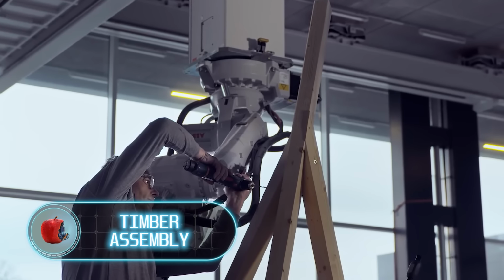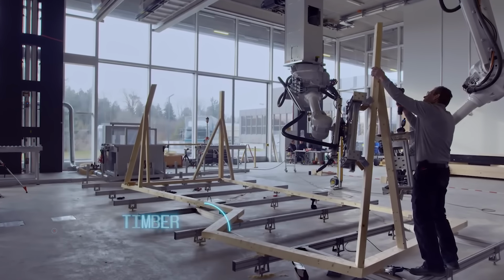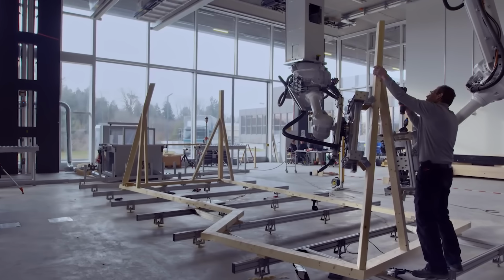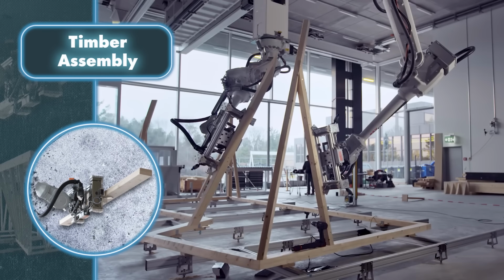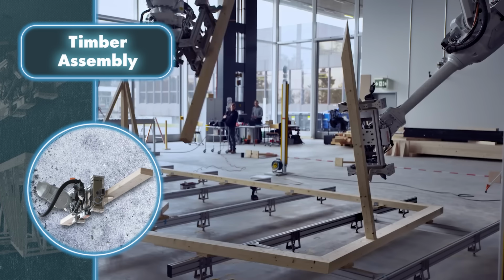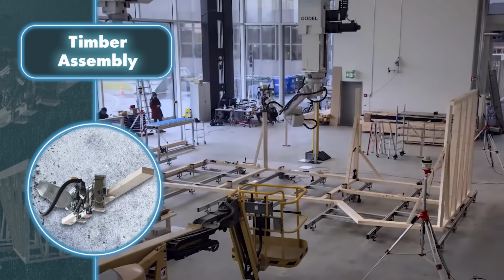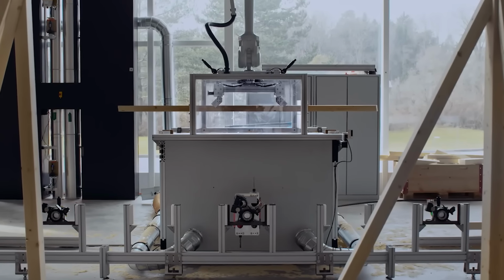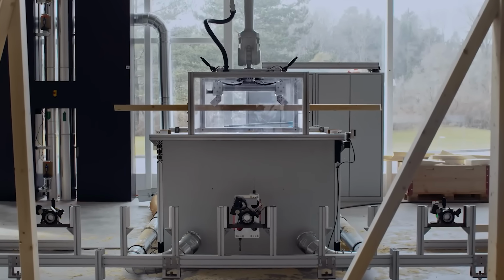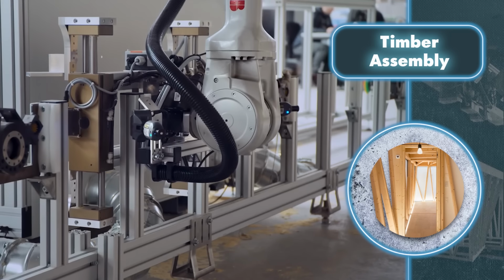Timber assembly. When will people not need to do anything at all for construction? Looking at this research project, one might assume it's very soon. In this case, the robot is assembling wood frames. A computational model has been developed to generate the geometry of wooden beams based on a variety of input parameters. Using it, the robotic system doesn't just take ready-made beams and assemble the frame, but independently cuts, mills, and pre-drills all holes for connecting parts.